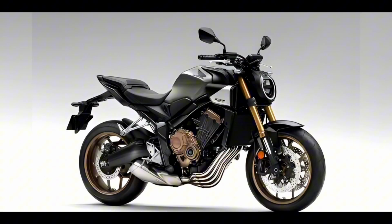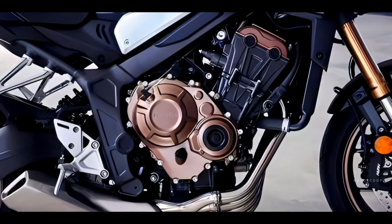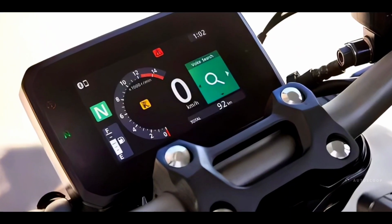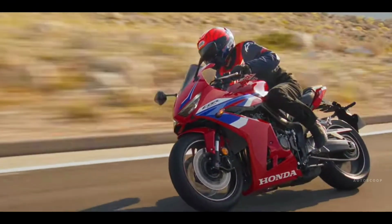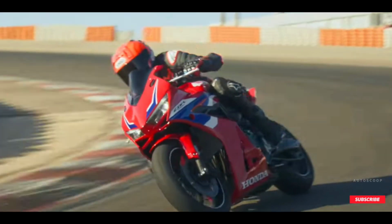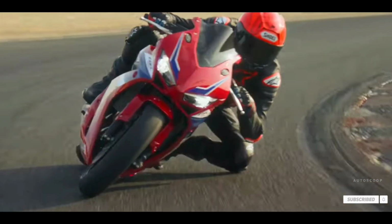The 2024 Honda CB650R is offered with a starting price of $9,780 or about 543,600 Philippine pesos, while the Honda CBR650R is offered with a starting price of $10,790 or about 599,400 Philippine pesos.